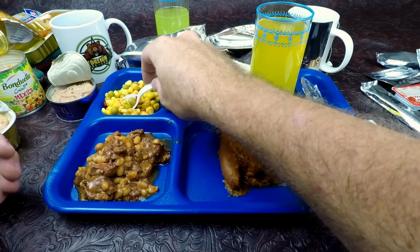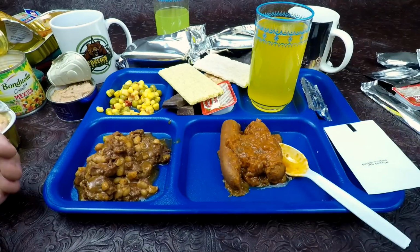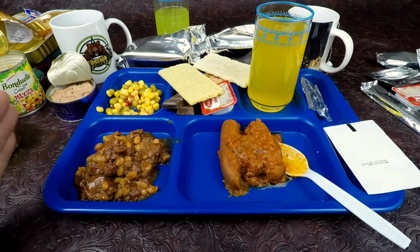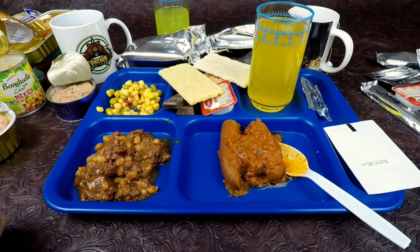Let's go and take a taste of these vegetables. Not bad. The corn really comes through. It tastes like fresh corn instead of canned. Everything tastes like something frozen instead of something in a can. That's what the main difference is. Not bad at all.